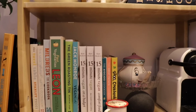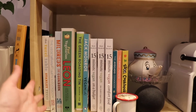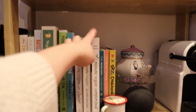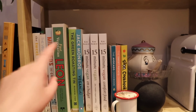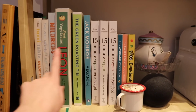Then beneath that shelf we have predominantly my veggie and vegan cookbooks, minus Jill's Stanley Tucci book. I mean, it does all get mishmashed about, doesn't it? Especially cookbooks, which you're pulling in and out a lot. But this is my favourite series of cookbooks right here. The 15-minute vegan books are incredible. Love, love, love those. Also the Green Roasting Tin, another favourite. Adore. Mildred's is one of my favourite veggie restaurants.